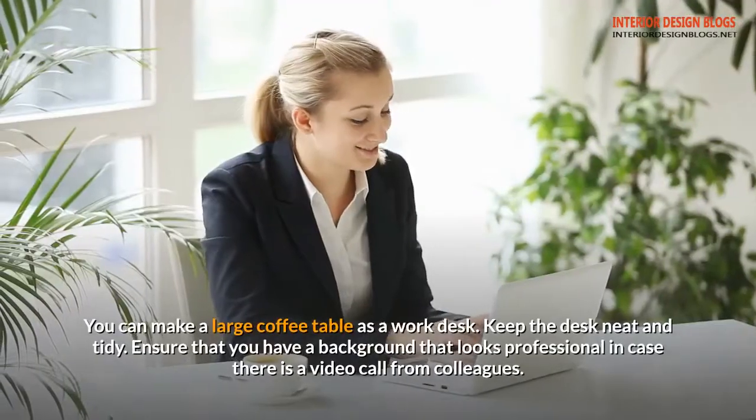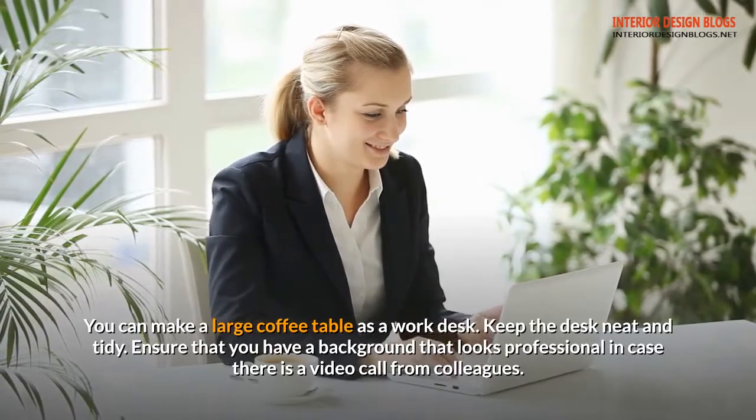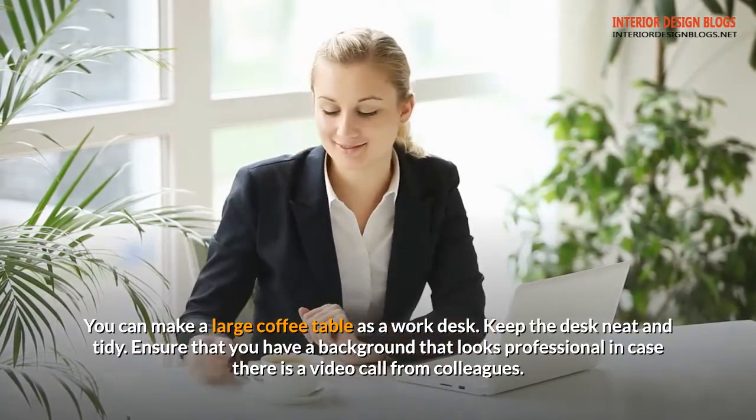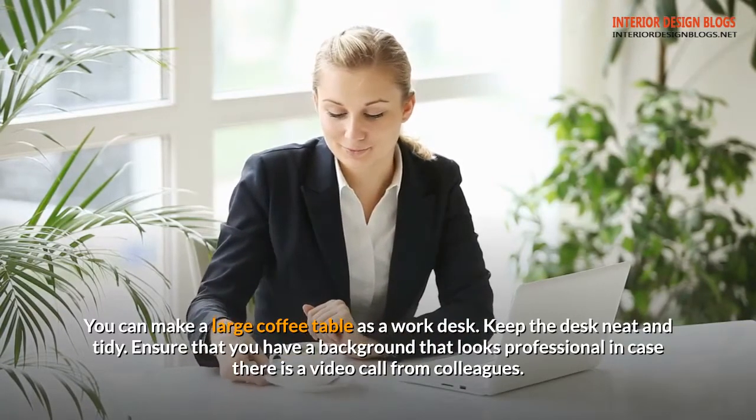You can use a large coffee table as a work desk. Keep the desk neat and tidy. Ensure that you have a background that looks professional in case there is a video call from colleagues.